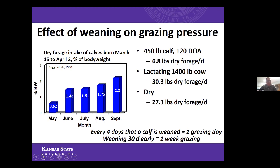As you can see, as that calf increases in age, their ability to consume forage from that pasture goes up. So by the time they're in the months of August and September, where we're out there 150, 180 days of age, those calves are going to be consuming somewhere in the neighborhood of 1.7 to 2.2% of their body weight. If we extrapolate that out, using a 450-pound calf that's 120 days of age, that calf is going to be consuming just a little under 6 pounds of dry forage per day. And that over time can certainly add up in terms of the days.